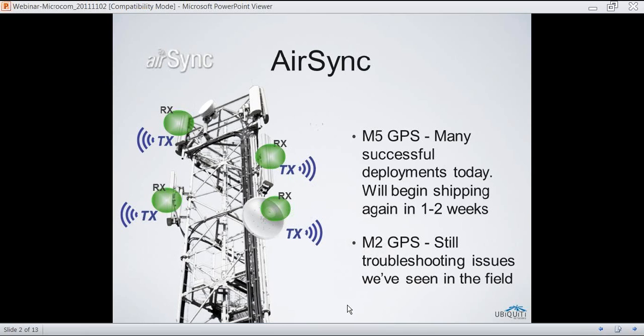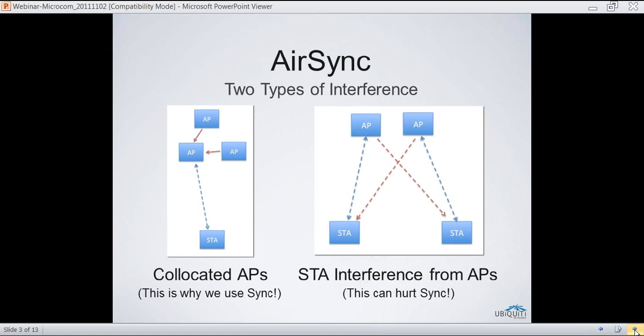Next slide. Still not moving there, huh, Matt? Sorry about that. That's okay.